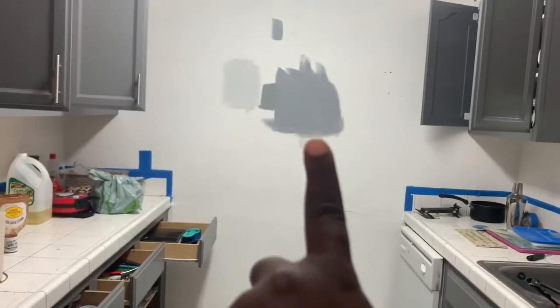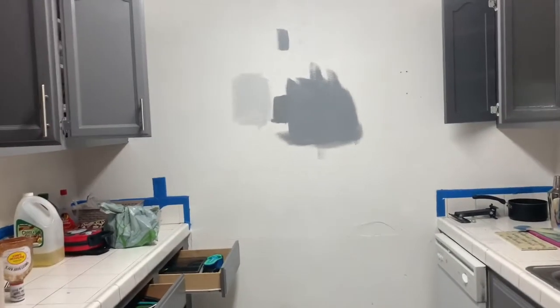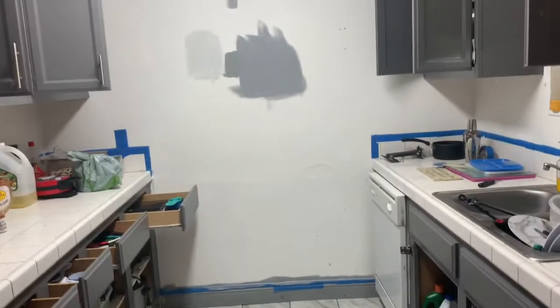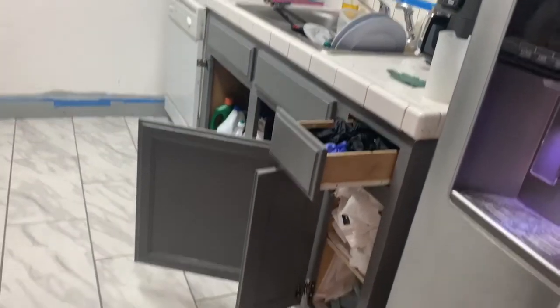It's a new day, and I'll show you guys the update. I just went around and did some touch-ups on it, but you see that wall is still not done. I decided that I'm going to take the pink back to Home Depot to get another, well, not get a new color, but have them lighten it because it's just way too dark. And yeah, so that's what I'm going to do today. But I just thought I'd give you guys another update on the project.